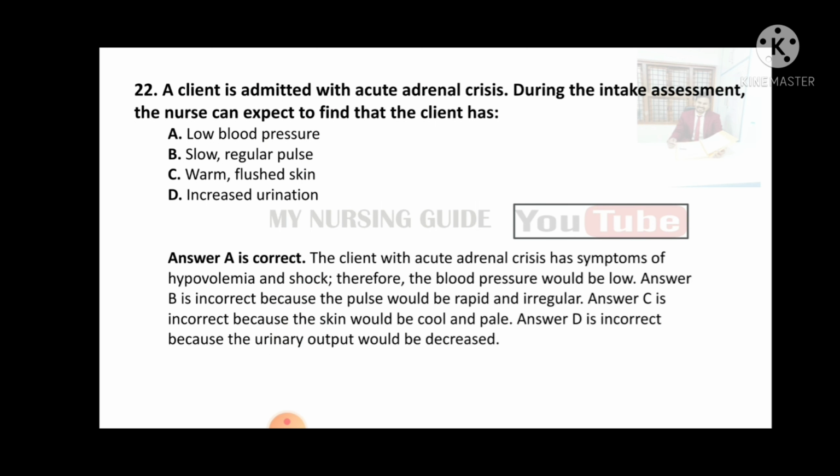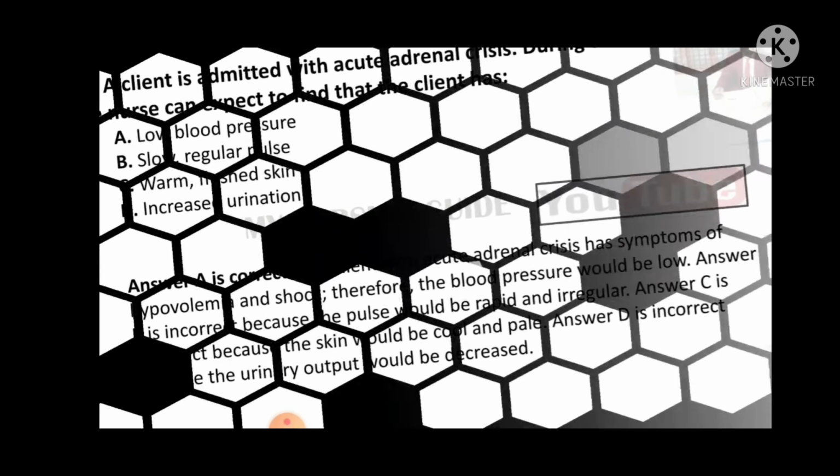The client with acute adrenal crisis has symptoms of hypovolemia and shock. Therefore, the blood pressure would be low. Answer B is incorrect because the pulse would be rapid and irregular. Answer C is incorrect because the skin would be cool and pale. Answer D is incorrect because the urinary output would be decreased.